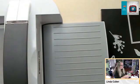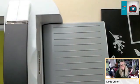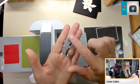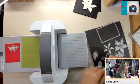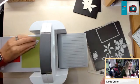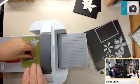So I have a piece of old olive and a piece of real red. Yeah, I'll play back out. Boom, boom, boom. And the real red I'm gonna do with this cool little berry. And I want to cut two of them. And then I've got both of the leaves. Boom, boom. Get in there. And these two. All right.